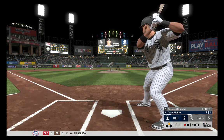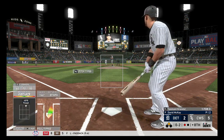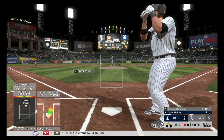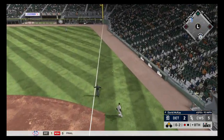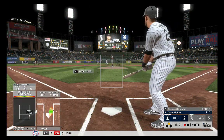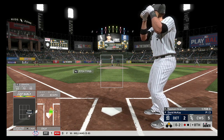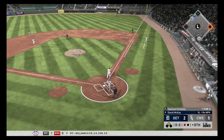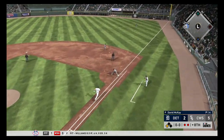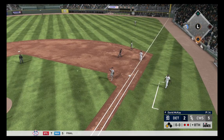The 0-1 pitch, and he fouls this one off. Hit on the ground down the first baseline, but this will be a foul ball, and it's still 0-2. From the belt, kicks and deals. Swing and a miss. That one tied him up. And indeed, the throw will finish him off as they get the put out at first, and there are 2 away now.